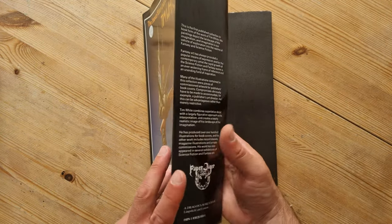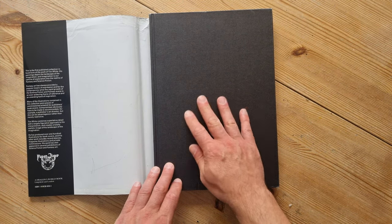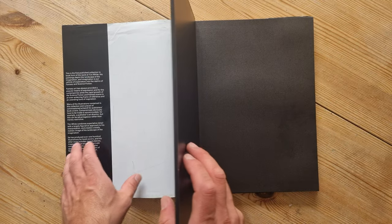It's got a dust jacket. Nothing particularly special going on underneath there, although I do like the feel of it. Gold text on the spine. Yeah, let's have a look.